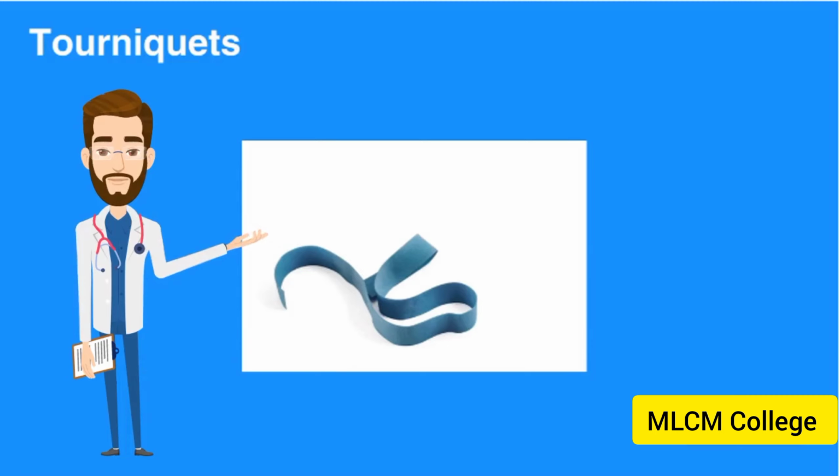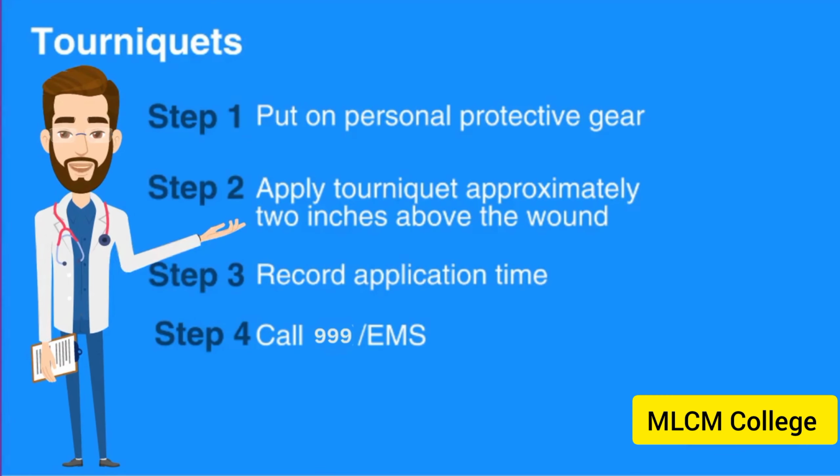Tourniquets. When direct pressure does not control bleeding, a tourniquet may be required. Understand that the application of a tourniquet is painful, but may be necessary to prevent life-threatening blood loss. Tourniquet use is difficult and can be dangerous if done incorrectly. Always start with applying direct pressure first, before applying a tourniquet.